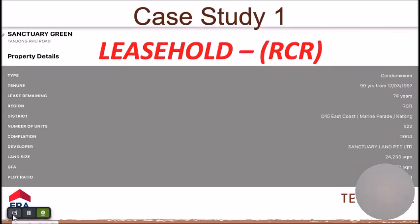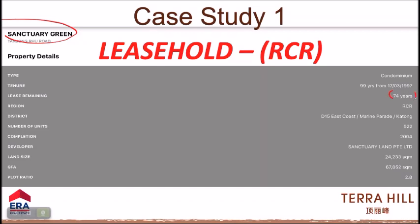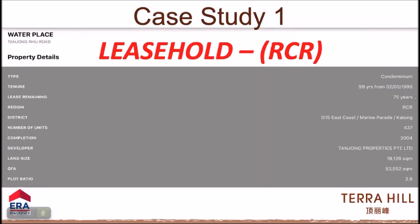Then Century Green, also a condominium, but this one is 99 years, with remaining lease of 74 years. Same thing, RCR, just at the site only. TOP 2004. Next will be Water Place. Same thing, 99 years, 75 years lease left. RCR area, completed in 2004. We will show you the chart, the graph.